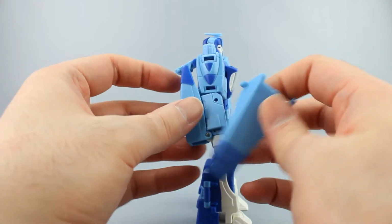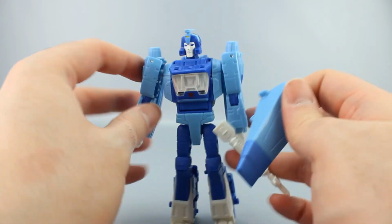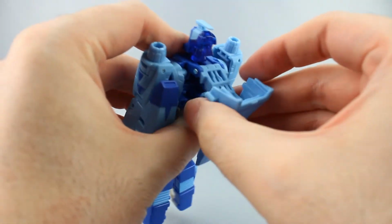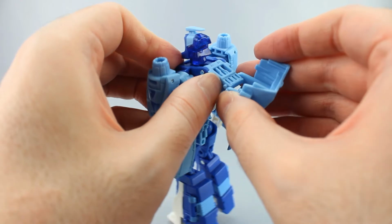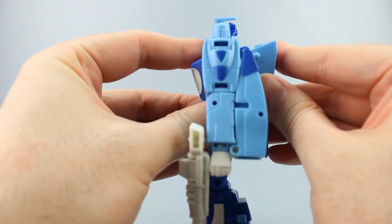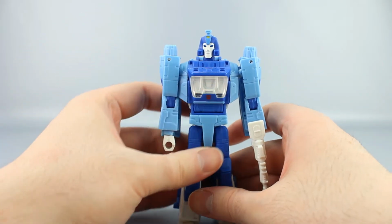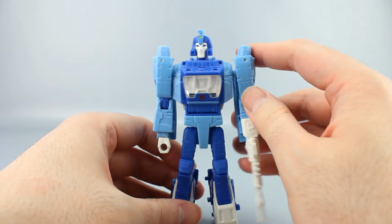No. Yeah, it's not going to work. Nope. Okay, yeah. Can't really do that. So that's the thing. I tried. But yeah, so no shield. If you're a fan of that from the G1 toy, that's not a thing here. Or the Titans Return version.